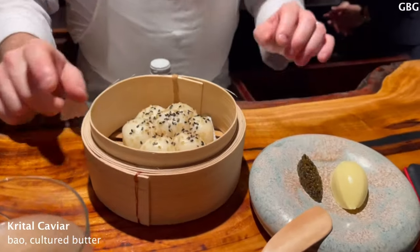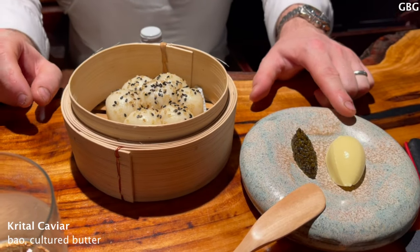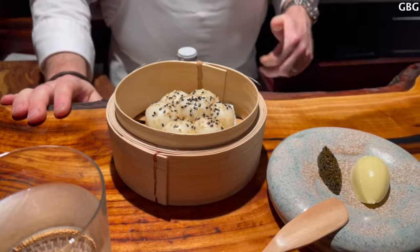We've got bao buns. This is a Kristal Caviar and a cultured butter. So you just pull them apart and then you get like a little bread roll.